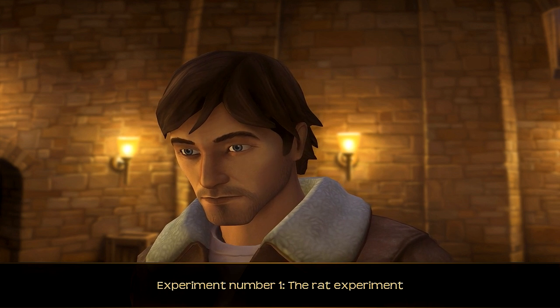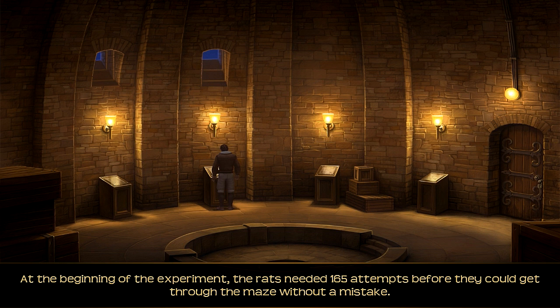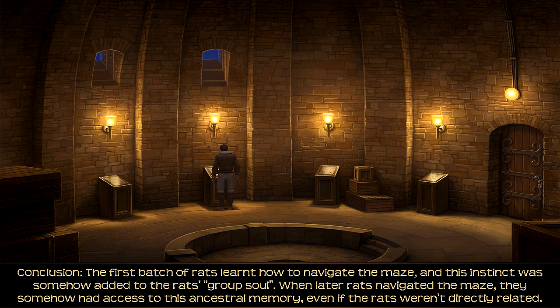Experiment number 1. The rat experiment. The experiment investigated the capability of rats to find their way through a maze. At the beginning of the experiment, the rats needed 165 attempts before they could get through the maze without a mistake. But a few rat generations later, the number of attempts had dropped to 20. Conclusion. The first batch of rats learned how to navigate the maze, and this instinct was somehow added to the rat's group soul. When later rats navigated the maze, they somehow had access to this ancestral memory, even if the rats weren't directly related.